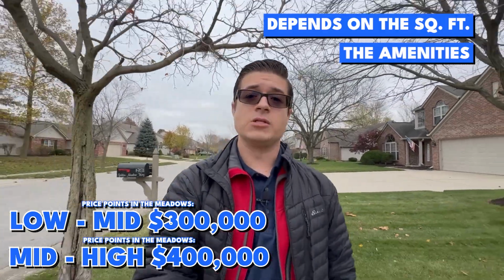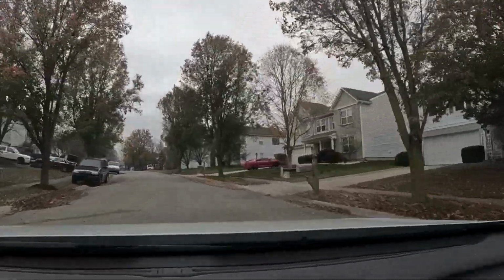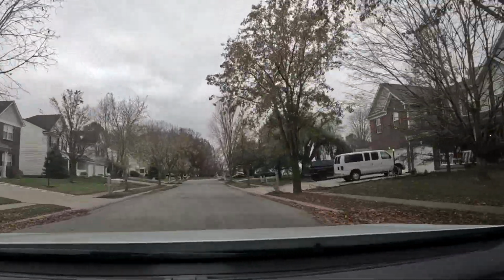Some of these homes have a basement, others have slabs. And as I'm walking through the neighborhood again, I would say this is a perfect community for first-time home buyers and those who are looking to get their second or even third home, just because you have a wide variety of housing styles here. You got 2 stories and you got ranches as well. As I'm driving through the Meadows, it's very expansive. You have a ton of different options and opportunities here. Each section's a little different.